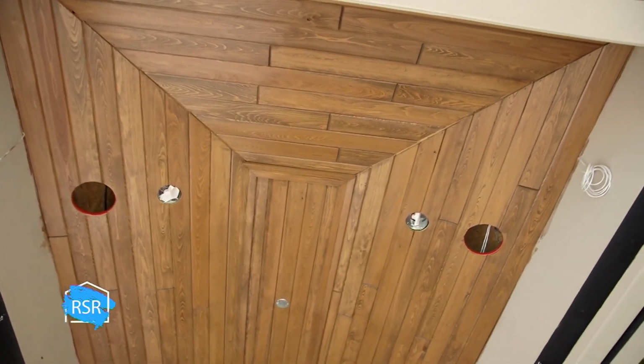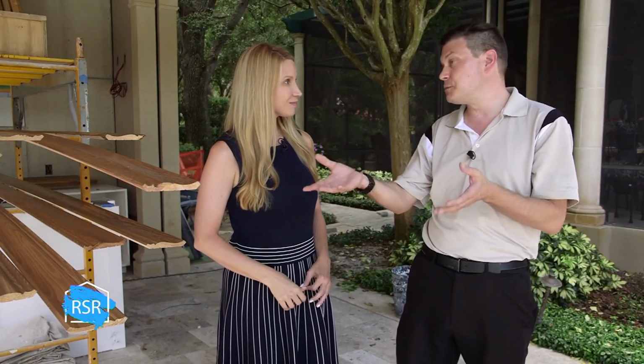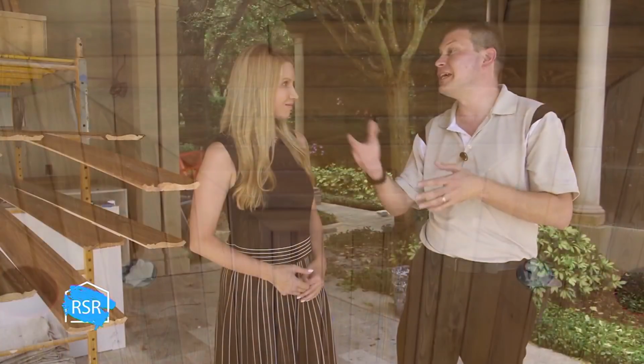A lot of people would ask the question, is it okay to have wood like this outside? Yes, and it is a very good question here in Florida with the specific particular wood that you use. So this is a cypress material, so it's meant to be outside. It will not rot. It's weather resistant, takes stain very well, and will hold up to the rigors of our weather.